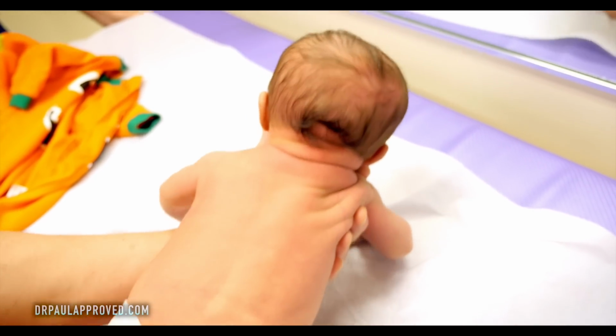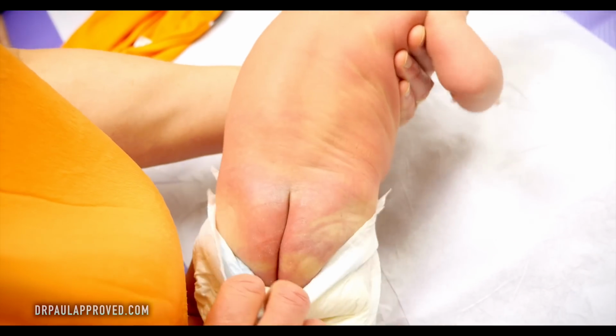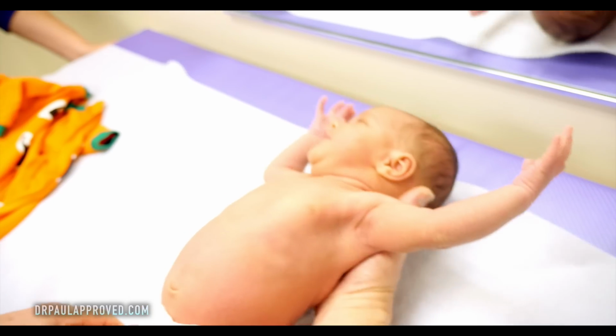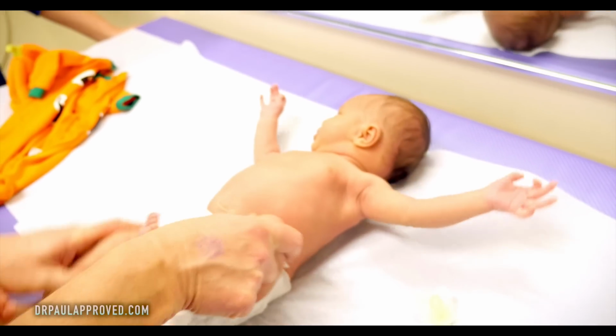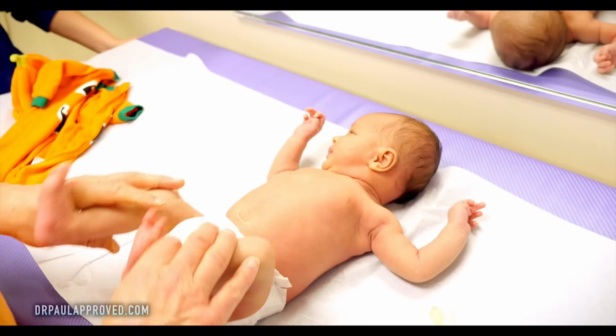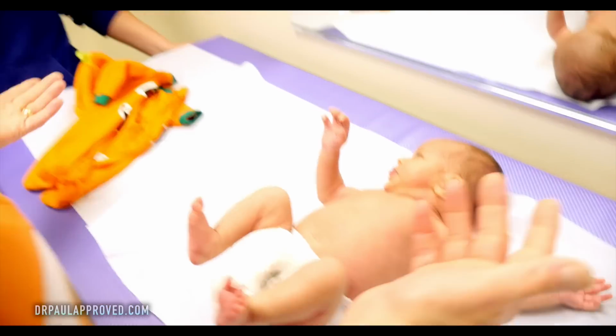Gotcha. And then the other common spot is back here. You'll sometimes have dark spots. They call them Mongolian spots or flat pigment. I don't see any. So I was wondering about that. So all that's good. We've got perfect feet, perfect hands and fingers and toes. We've got a perfect baby here.